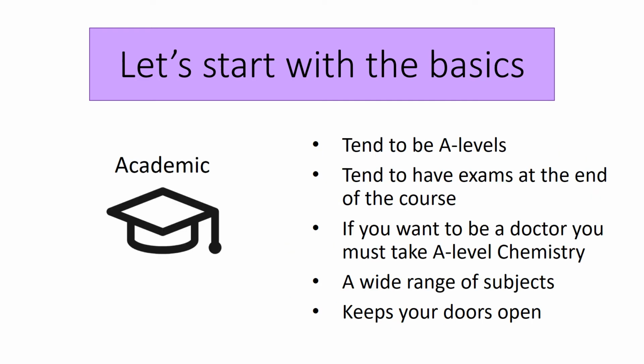So let's start with the academic route. The academic route tends to be what we call A-levels. Remember, they are level 3 qualifications. A-levels tend to have exams at the end of the course. So you will study for 2 years and then you will sit a series of exams. It might be 1, 2, 3, 4 exams at the end, and that's how you'll be awarded your grade.